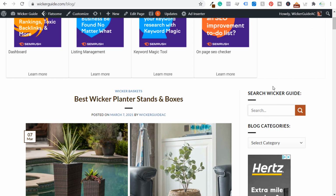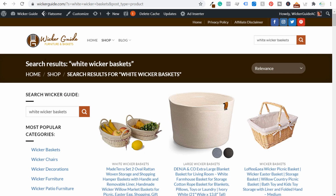Now what you're going to see is, let's just use the same example, white wicker baskets. You're going to see we do have live search enabled, but the problem is it's just too slow. If someone's sitting here using this, they're not going to wait longer than 3, 4, 5, 6 seconds for options to come up here. So I'm probably going to turn off the live search feature, and we're just going to click on enter. Okay, so we have our search results here for white wicker baskets.